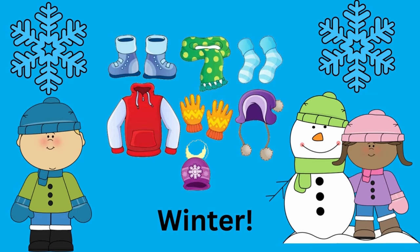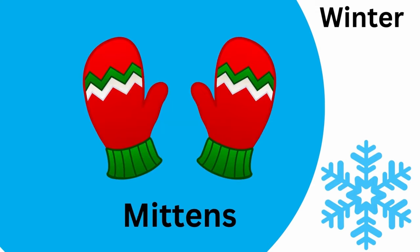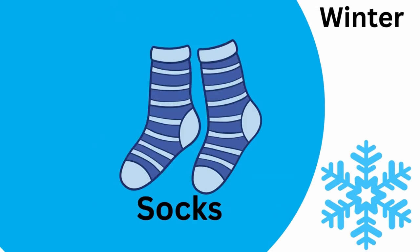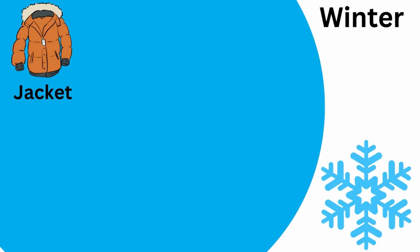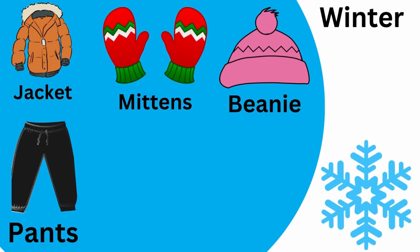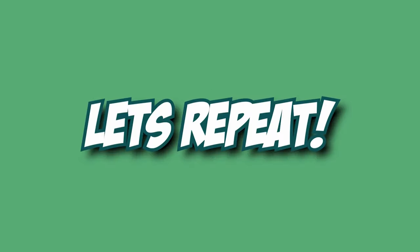In winter, we wear a jacket, mittens, beanie, pants, boots, and socks. Let's repeat that one more time. Jacket, mittens, beanie, pants, boots, and socks. Let's repeat all of them again.